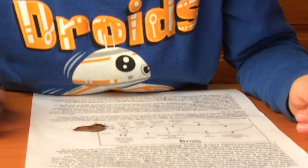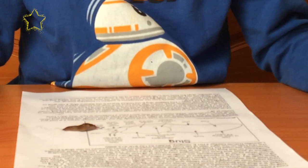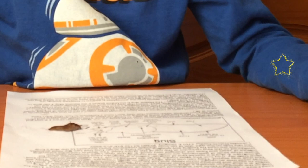That's interesting. The biggest slug in the United States is the banana slug. It can grow to be nearly a foot long. Oh, wow. I've never seen a slug that big. These slugs don't really like hot weather, so they're more active in the spring and the fall.